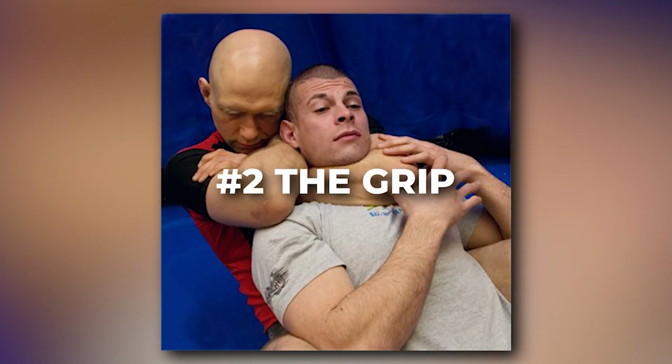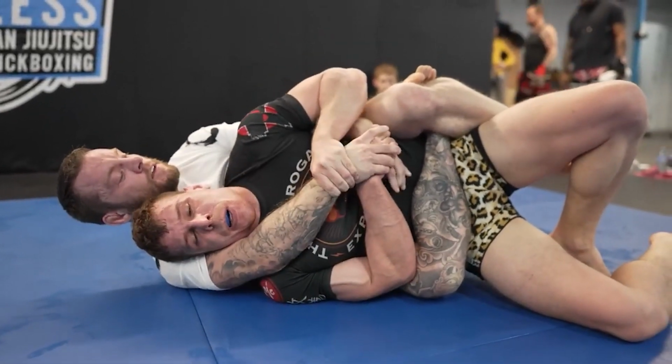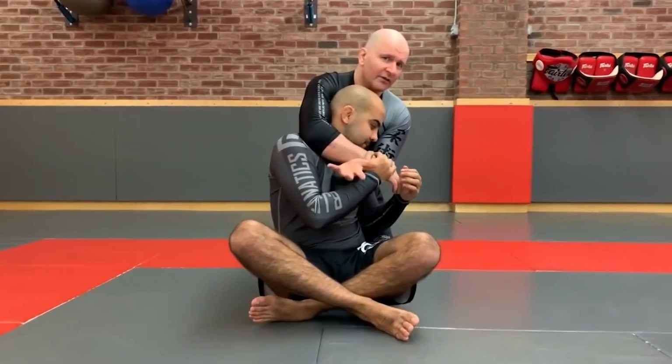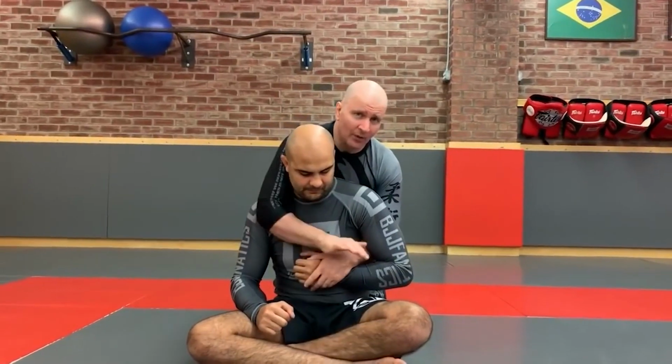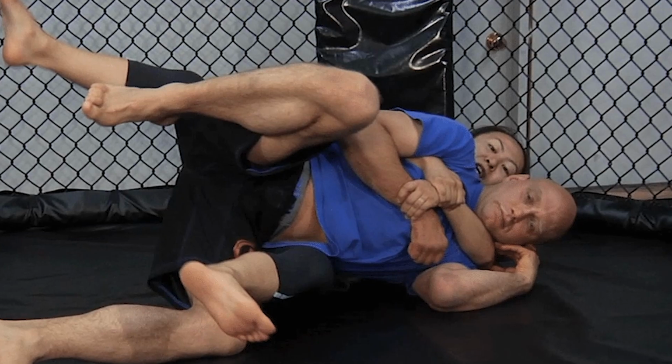Step 2. The grip. Hold on to your opponent with one arm over their shoulder and the other arm under their armpit. Stop your opponent from rotating inside your arms. And the way we do this is by putting one arm under and one arm over. This grip is called seatbelt control. It's like you're hugging them from behind.